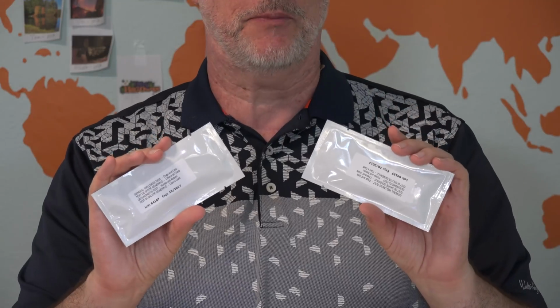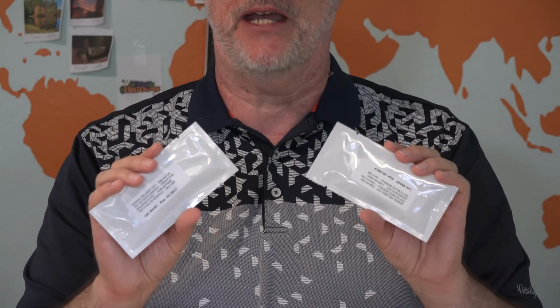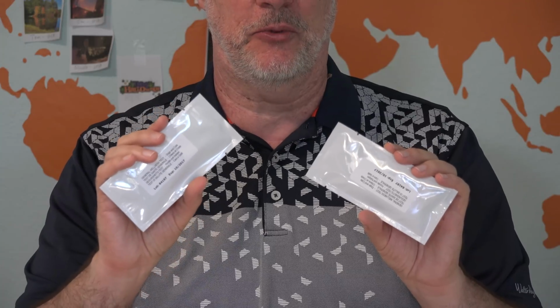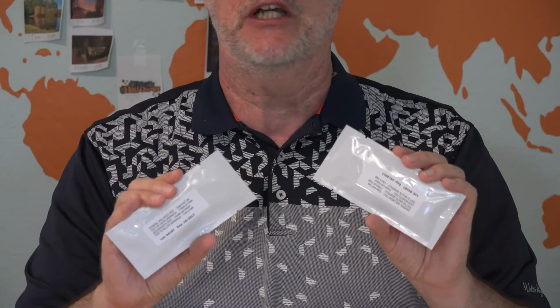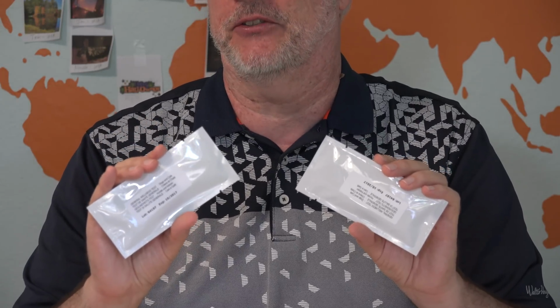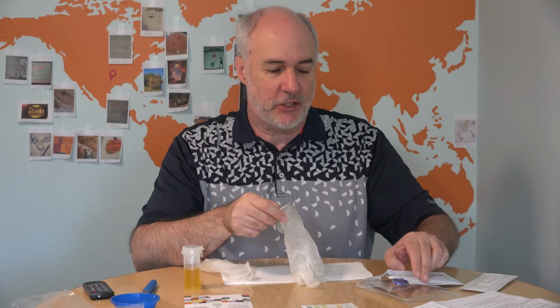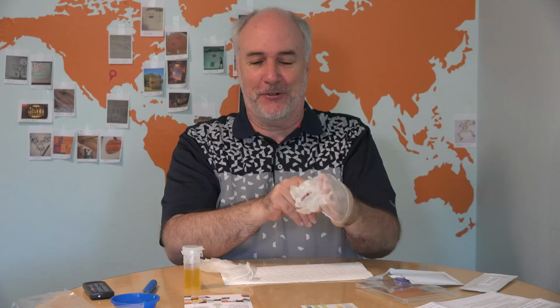There are 2 test strips included, which I like. You can test at different times, a few months apart, or, what I imagine happens sometimes, it's hard to see: is that a green or yellow color on the test strip? If you're not sure, you can wait a couple days and run the test again in order to get more accurate results. I have the test strip package now open. I'm ready to dip that into the urine. I will put the gloves on before doing this.